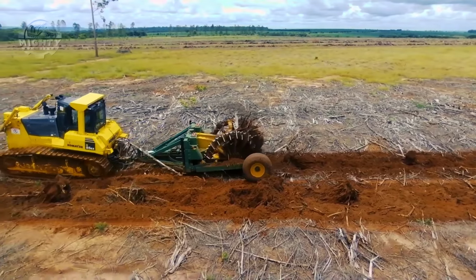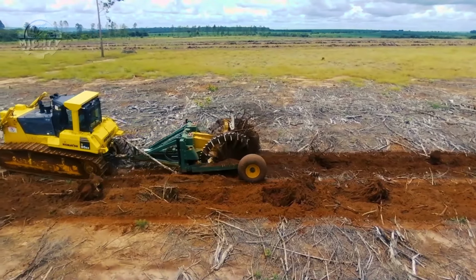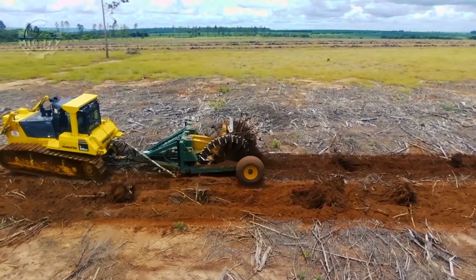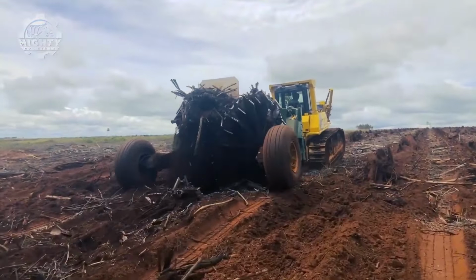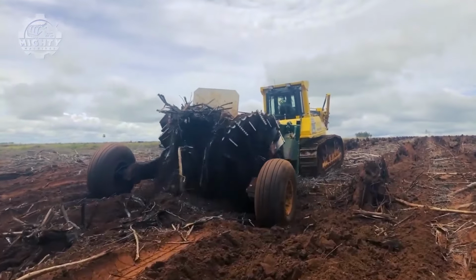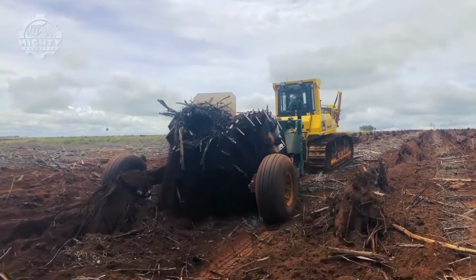to the rotary rakes so it can be converted into windrows. After that, these windrows are burned or buried in the field. Thanks to its impressive drive speed, 3 to 4 acres can be processed in just 1 hour.